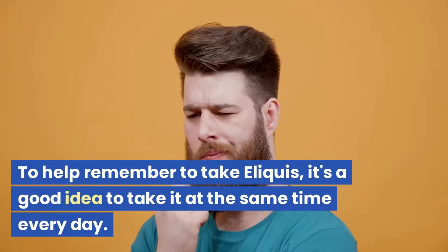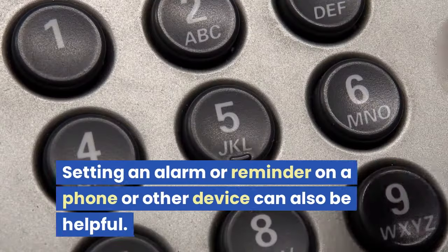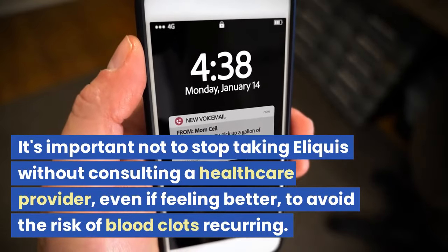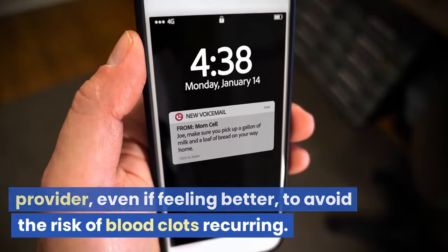To help remember to take Eliquis, it's a good idea to take it at the same time every day. Setting an alarm or reminder on a phone or other device can also be helpful. It's important not to stop taking Eliquis without consulting a healthcare provider, even if feeling better, to avoid the risk of blood clots recurring.